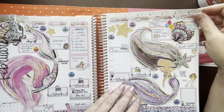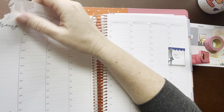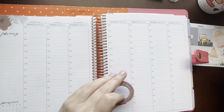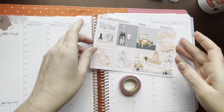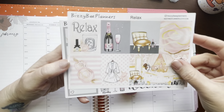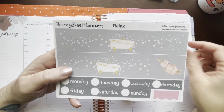And so we will get started. Today's Tuesday. I'm a little behind already, but we'll get there. Gonna use this gorgeous kit from BizzyBee Planners. This is a Canadian shop on Etsy. It's the relax kit. I just like the colors and just the overall relaxation vibe of it all. Everybody needs to just calm down and relax.